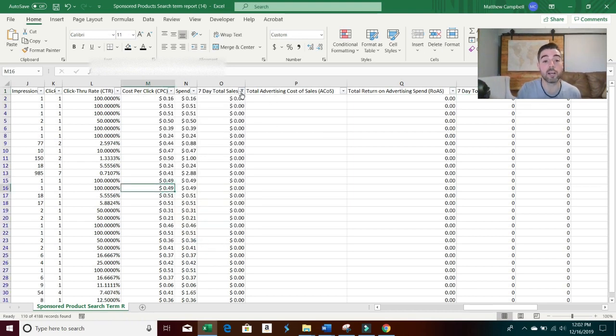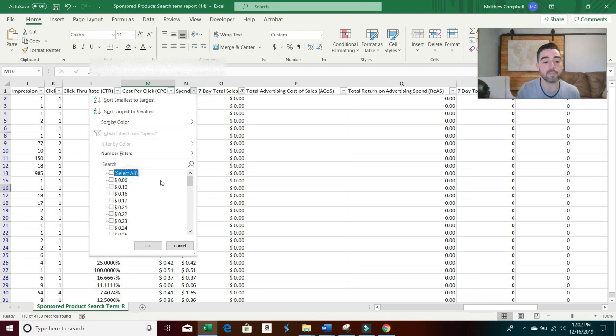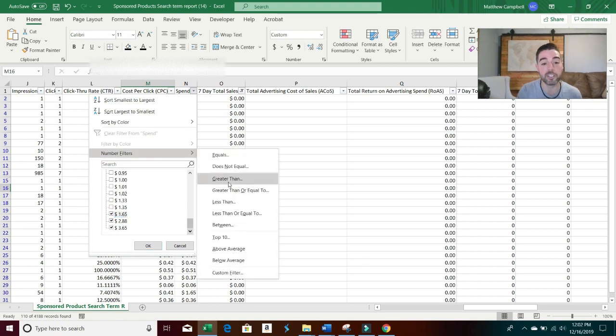First I'm going to come to column O. After I've got my campaign, I select O, and then I'm going to select spend. From my spend, I'm going to find the ones that had the most. Notice mine is pretty optimized, so I'm not spending a lot in areas that I could be. Typically you might find 10, 20, 30 bucks of spend on keywords that aren't generating sales. So what I would do here is select these higher amounts on my filter, or you could go to number filters and do a greater than.